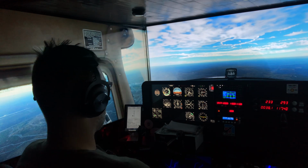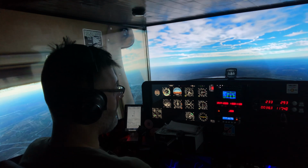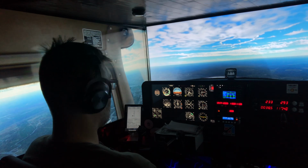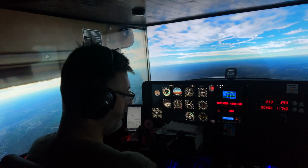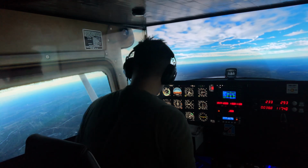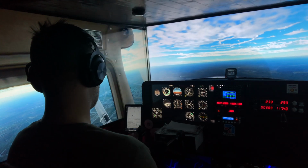So if this thing can't go for a 2-hour flight without crashing, that's a problem. But I do have so many different programs running. And it's a good computer too, but it's not overkill. Just running this 3070 Ti.